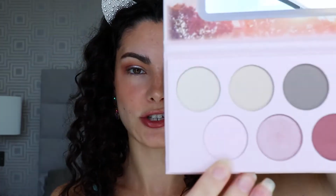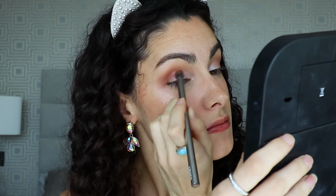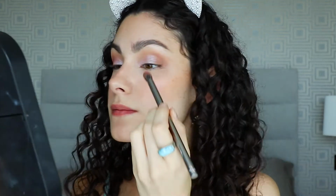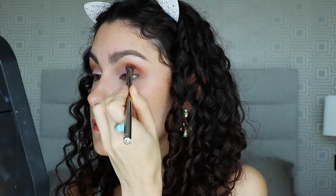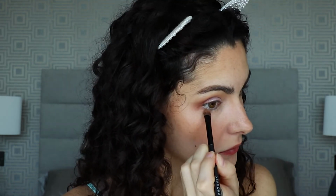So I'm gonna take the lightest shimmer shade right here, and I'm going to do that on the inner corner. Stop. It's so pretty. I'm gonna be the glammest girl at the grocery store, and I'm not even mad about it. I'm gonna go back in with that darker burgundy shade and really just blend these together just a little. Try and get it to fade in just a little bit. Now I'm gonna go back in with that shade I took in the crease, that mauvey brown shade, and bring that under the eye.